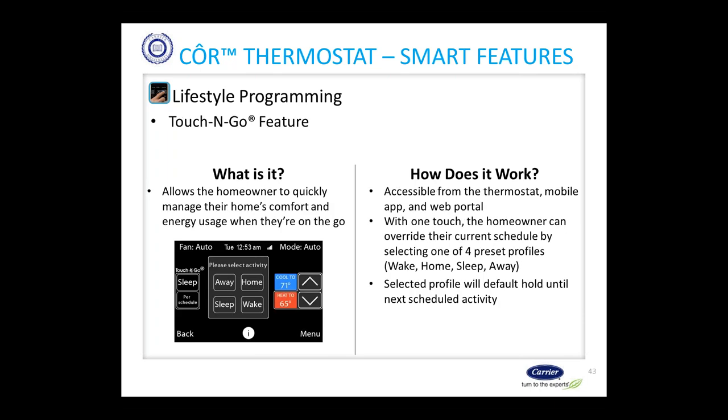There's actually another feature on there that's kind of cool called Touch and Go. This is something we have had on other non-Wi-Fi thermostats in the past. Because I'm not committing my set points to a specific time of day, I'm committing my set points to a scenario. A scenario meaning like home, away, wake, and sleep. And then I apply those scenarios to times.